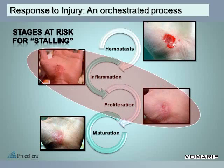Typically, this situation is difficult to reverse as there are many potential causes, and the longer the wound remains stuck in a particular phase, the harder it is to reverse this process. It is known that normally injured skin possesses an electric charge. It has been shown that in chronic wounds, this electric potential is lost, and it is postulated that the exogenous microcurrent produced from the Procellera device recreates that potential, and in this way jump-starts the healing process in stalled wounds.